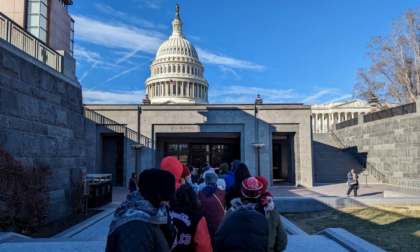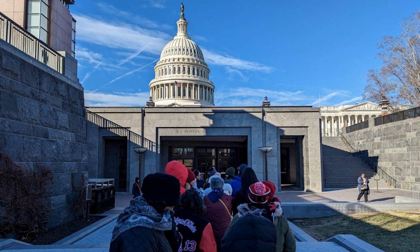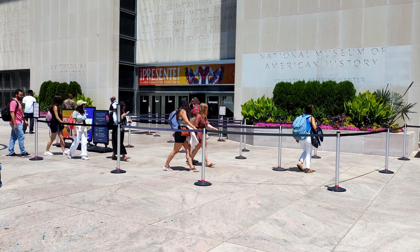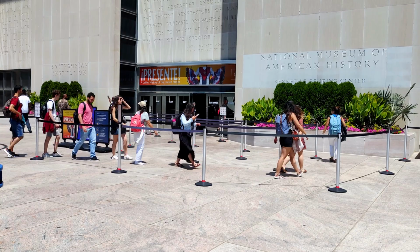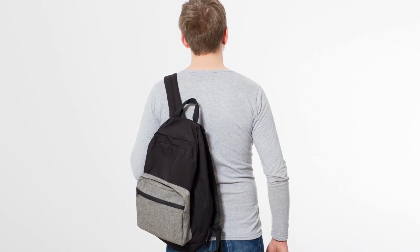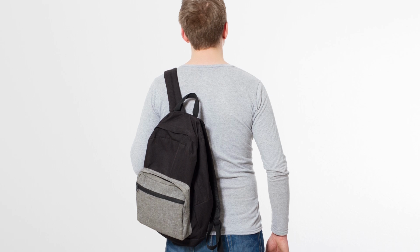Tip number 8 is pack light. The good news for visitors is that most museums are less strict about what you can bring in compared to other federal government sites, like the Capitol and the White House. Generally, you are allowed to bring bags, backpacks, and strollers. Depending on which museum you're going to, you may be required to wear a backpack on only one shoulder or on your front. This is generally to prevent you from accidentally swinging around and knocking into any precious artifacts.